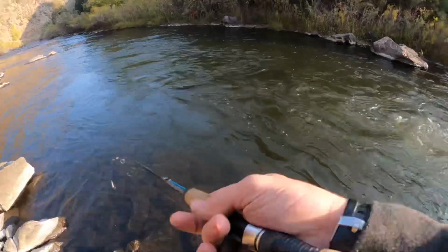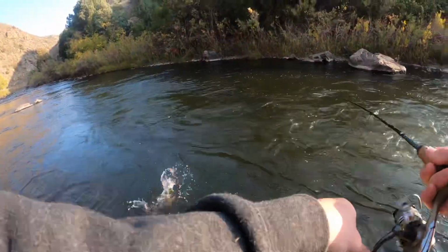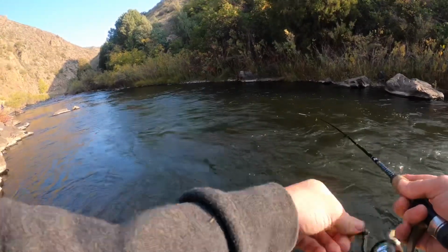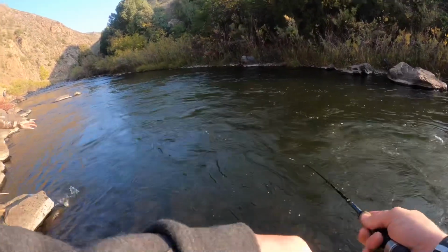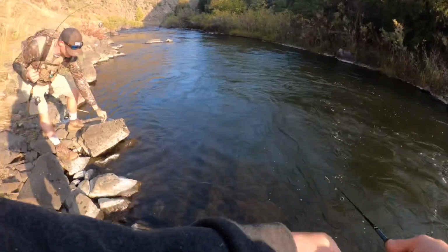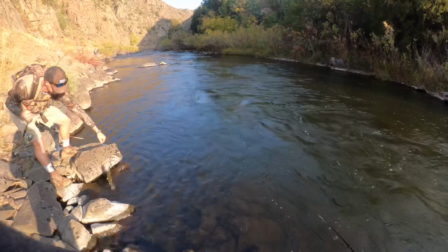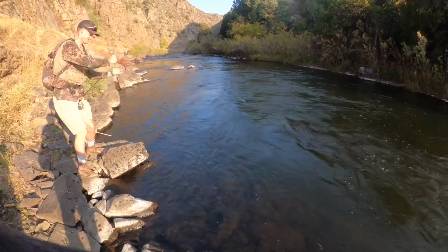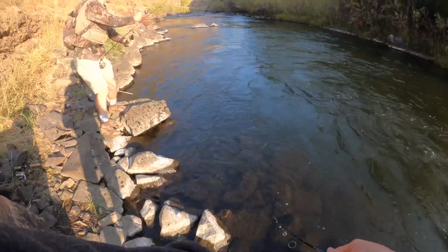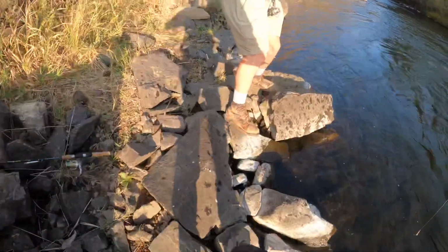Nothing on this at all. There you go. There's one. He came all the way up to one. Not really. That's all picking up. Good. There you go. Cool watching him do that. He must have been on shore though, right here next to the rocks. Yeah, it's so weird. They're like all in calm water right now.